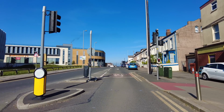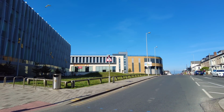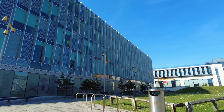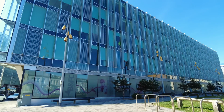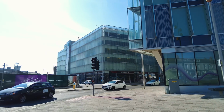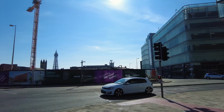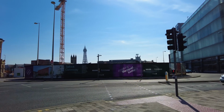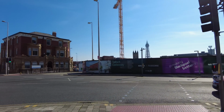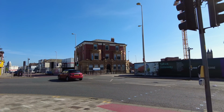And this is the Talbot Gateway where we are now. There's the Sainsbury's over there. This is the council building here on the site of the Tash nightclub. So this is how it looks around here, but it's going to change again when they get that big office block up there. You can see the tower at the moment from here, but you won't be able to when that lump goes up. And there's the Hop over there. I'm sure many of you will know the Hop.